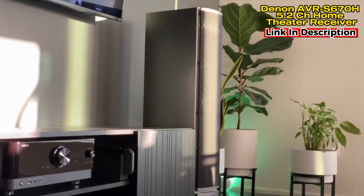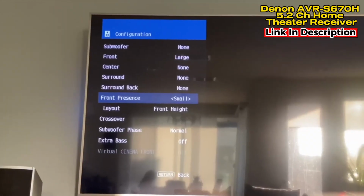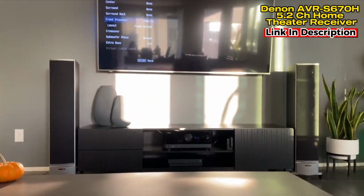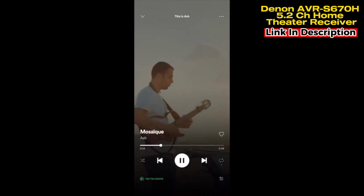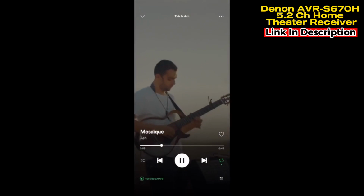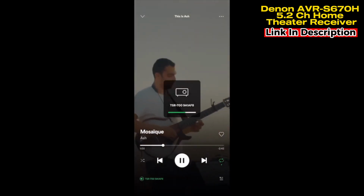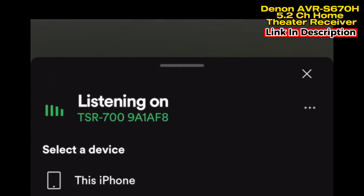The other thing I did to make it sound really good is to put it in pure direct mode so that it doesn't have any DSP or signal processing on your music, so you want it direct. All I had to do was go to my phone, click cast from Spotify, and it immediately started playing on the receiver, and it sounds amazing, even if the receiver's off.